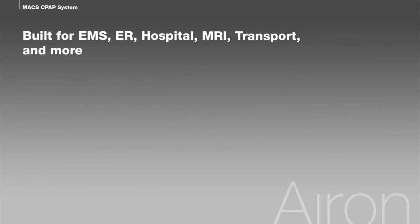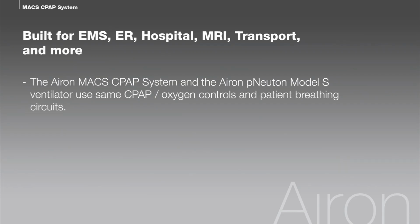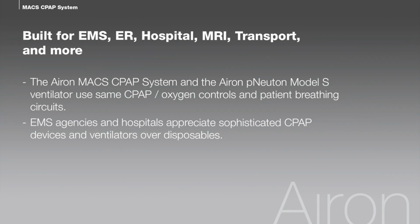EMS agencies are often looking for CPAP ventilator combinations. Aeron's MACS and Newton Model S ventilator are matched devices with the same CPAP oxygen controls using the same patient breathing circuits. Hospitals appreciate the use of sophisticated CPAP devices and ventilators over disposables with inconsistent function, high oxygen use, and no patient monitoring.